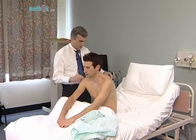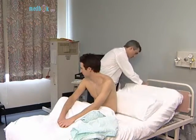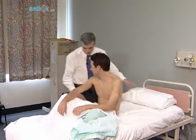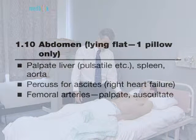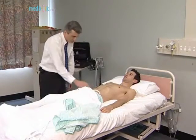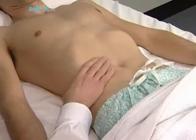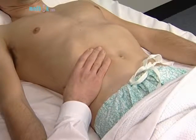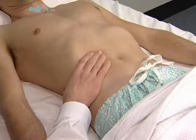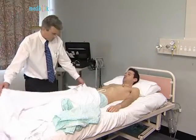Thank you. The patient must now be laid flat so that the abdomen can be examined. The liver is felt with the right hand as the patient breathes in. A pulsatile liver is a reliable sign of tricuspid regurgitation. If endocarditis is suspected, the examiner should feel for the spleen. The examination concludes with an assessment of the legs.